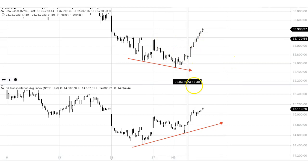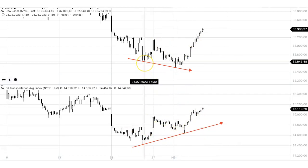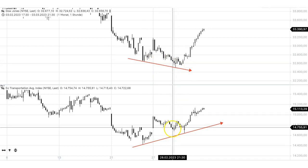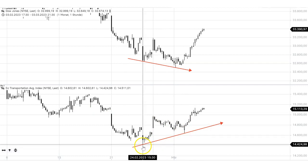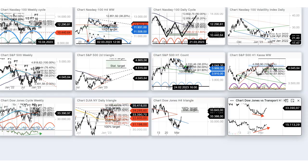And another divergence is that classic Dow theory one with the transportations. Up here you find the industrials, down here you have the transportations, and as you can see, the low was made here on the 24th of February, and then we made a lower low on the 1st of March, on Wednesday, at the industrials. And the transports actually made just a higher low compared to this one, and then that rally got triggered.